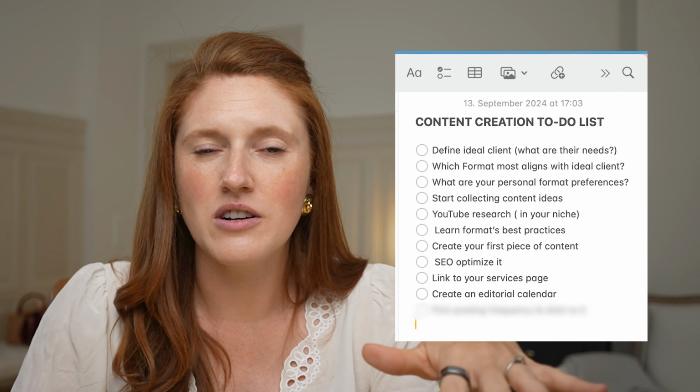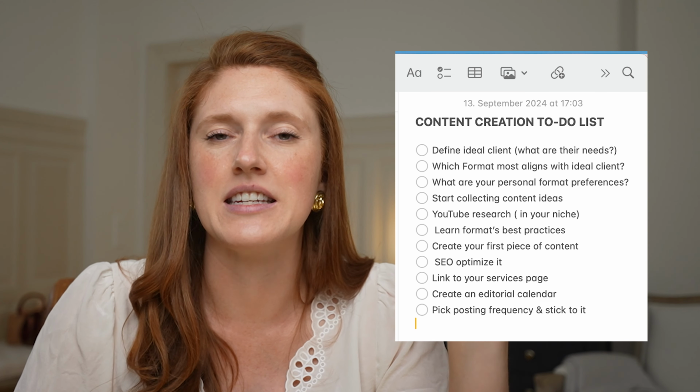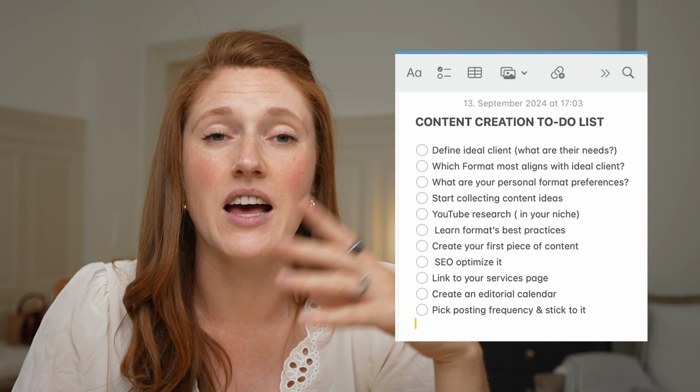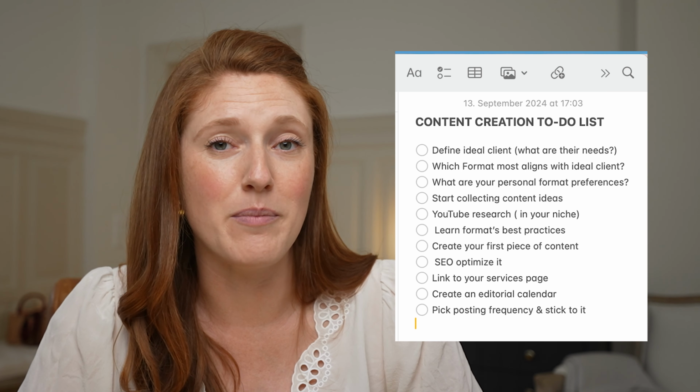After you've created your editorial calendar, the next thing is to create consistently. Well, I want you to pick a frequency and commit to setting time aside in your schedule and in your calendar to create your content and publish it.